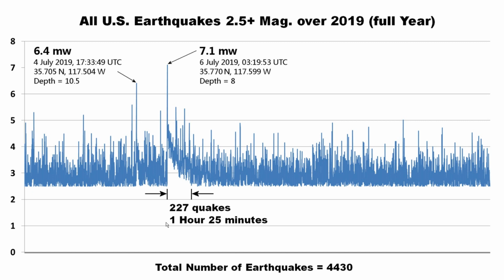So, as you can see in this little section here, from here to here, following the 7.1 earthquake, this constitutes just 1 hour and 25 minutes, where we had 227 quakes occur, aftershocks that followed the 7.1. And this little interval here is a significant interval for the entire graph. But as I say, it only covers 1 hour and 25 minutes, so that's what I mean by it not being uniform in terms of time.